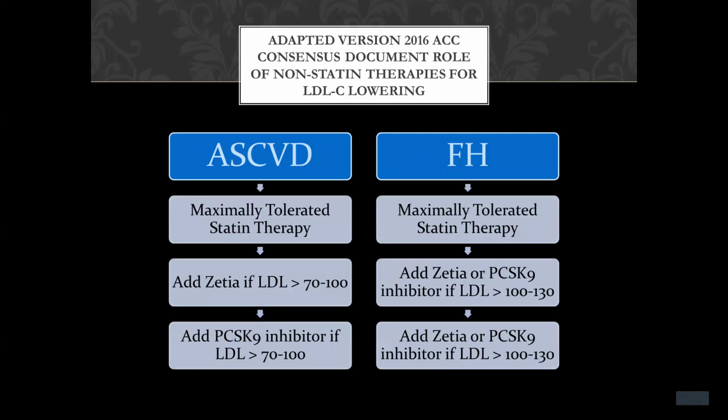Okay, so if you remember correctly when we talked about the 2013 ACC/AHA recommendations, they did not specify target for LDL cholesterol. Well, they kind of looked at all the comments they received from the different organizations and clinicians, and they brought a new adapted version statement. It's called 2016 ACC Consensus Statement on the Role of Non-Statin Therapies for LDL-C Lowering. So basically, they identified the two high-risk categories, the ASCVD and the FH, familial hypercholesterolemia.